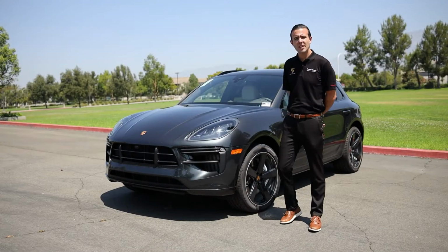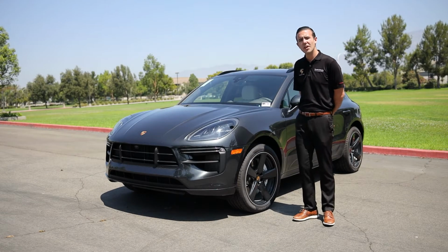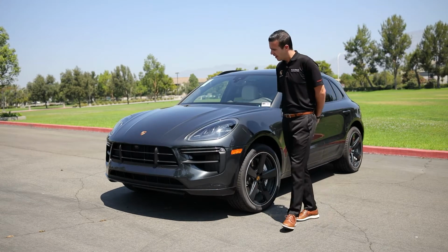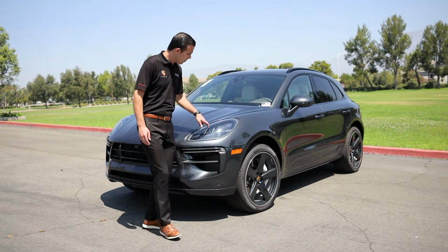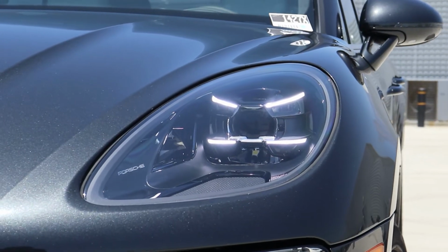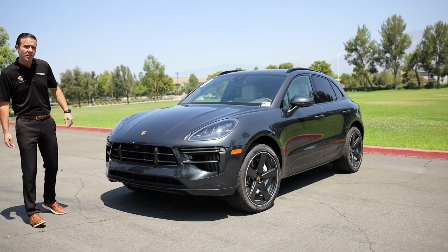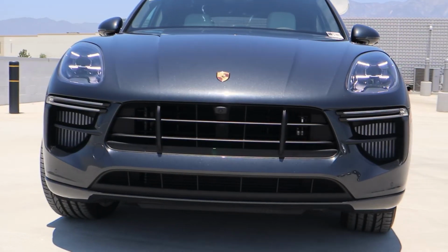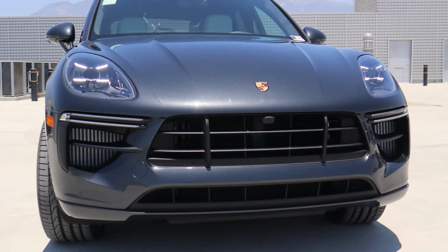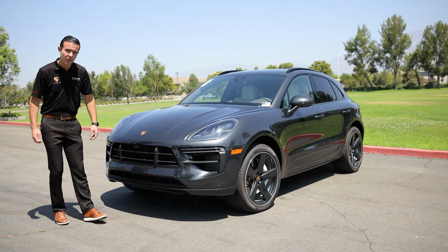Now we'll begin our demonstration today at the front end. This particular Macan Turbo has been finished in volcano gray metallic paint. Now as we move along, these will be the Porsche Design Light System Plus headlights, 4-point LEDs in black housing. And as we move along to the front end of the car, this particular model has been finished with our Sport Design exterior kit, which will have volcano gray painting throughout here and LED turn signals in the front end.